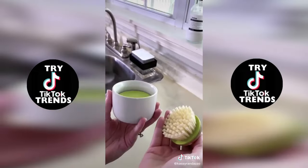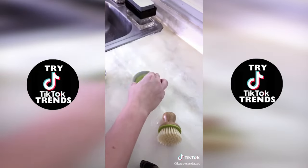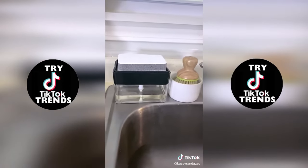I also grabbed this cute little brush and dish set. Same deal here. You just fill the bottom with dish soap, and when you want some soap, you use the brush and press down, and it'll put some soap on the bottom of the brush. I love how much cleaner my sink looks with just these few items.